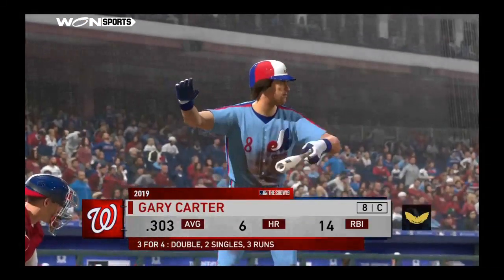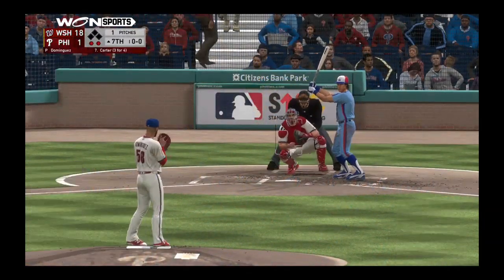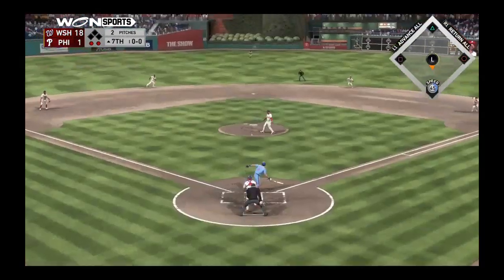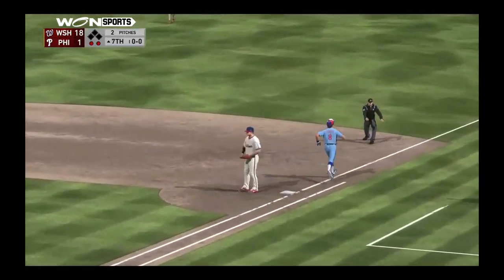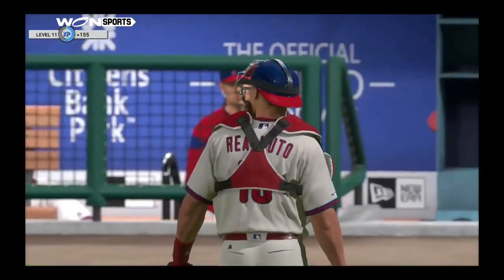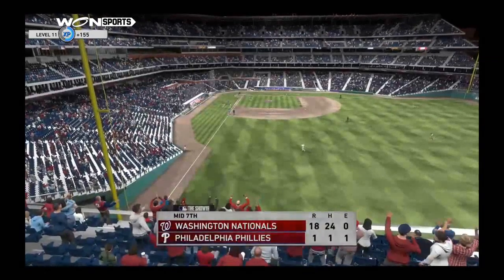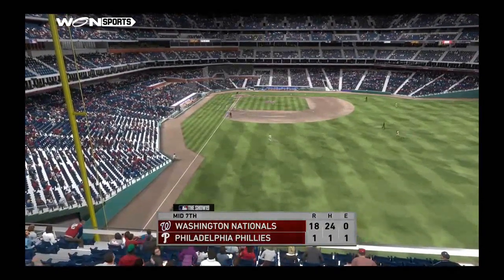Here's Gary Carter. But if you're an Expo fan, it's not a dud. It's an exciting situation because you're a few outs away from a blowout victory. That hits off the pitcher, right back to the catcher, and they get the out. Side retired, nice play by JT. But the damage has been done. A couple more runs scored. Time to stretch. Expos 18, Phillies 1.